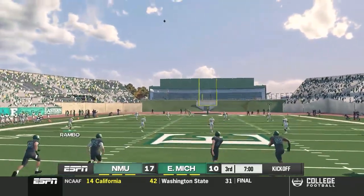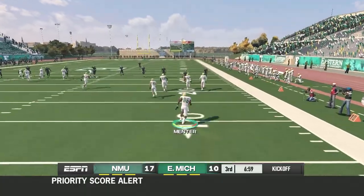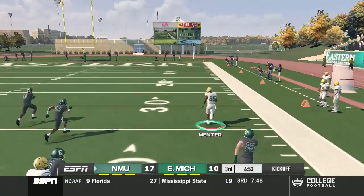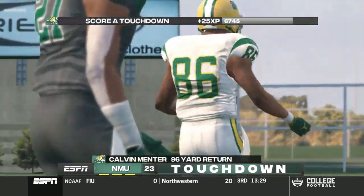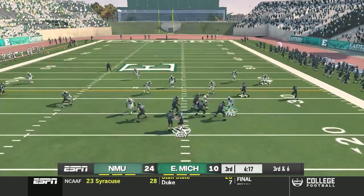And we're back. Opening kickoff of the second half. Mentor's back there. They better watch out. Here's Calvin Mentor. You better watch out. Down the right sideline. Across midfield and inside the 20. 10, 5, touchdown. Calvin Mentor. That's a guy you really got to watch out for. He is burning this year.